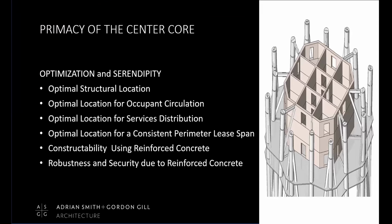So why is the core in the center? Well, I think it has to do with optimization and what I call serendipity. It's the optimal structural location. It's the optimal location for occupant circulation, as well as services distribution. It's also the optimal location to have a consistent perimeter lease span.